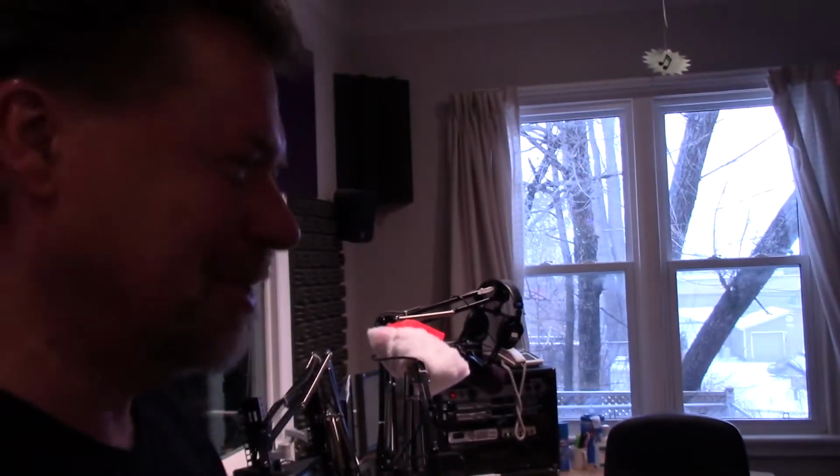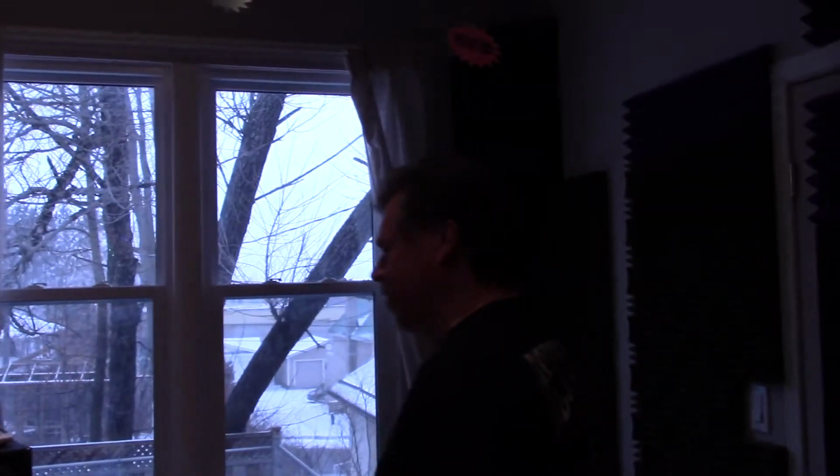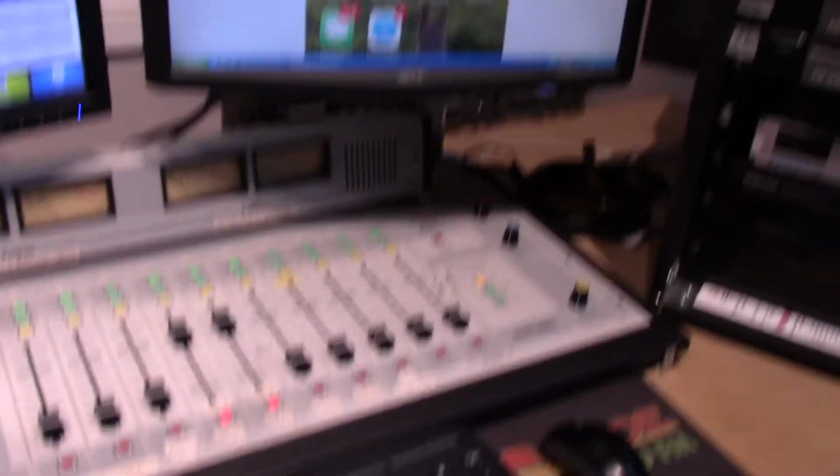Next is where it all happens. This is our broadcast booth, this is the on-air booth. I'll turn the music down a bit. So this is our on-air room.